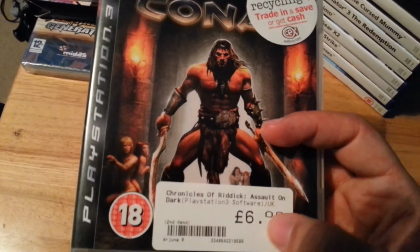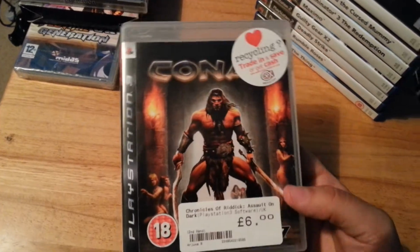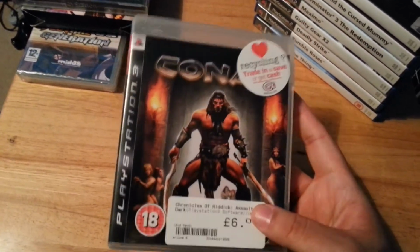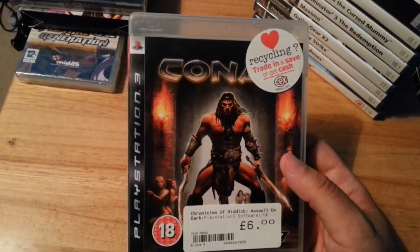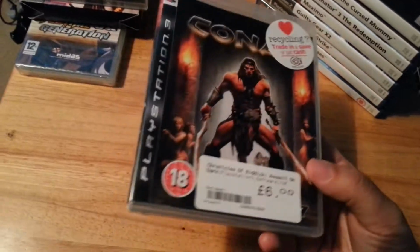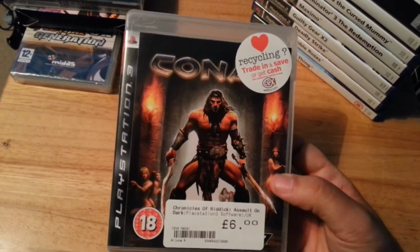As you can see, this is Chronicle Riddick, and that's because I asked the guy at the store if I could swap the case out, because the original case had sticky residue and it was just nasty. So I asked to swap it out, and they said it was all right. But the game cost me £5.